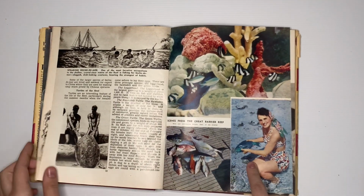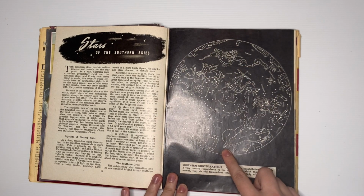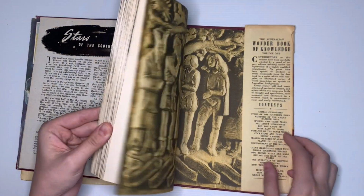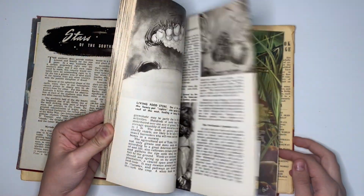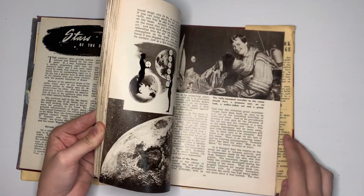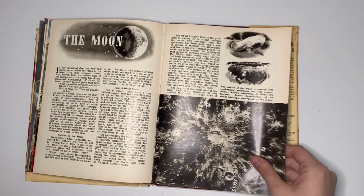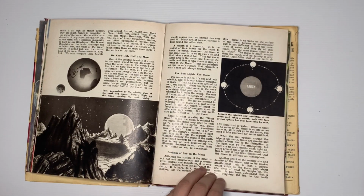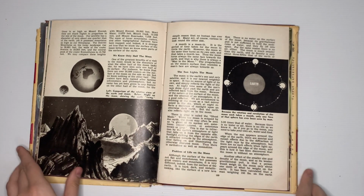I love this one. There is this great astrological picture here of the constellations. And yeah, there's actually a really cool part about space travel. This book seems to be, there's no date on it, but I reckon it's really early 60s. So I love reading early 60s books that talk about the future of space travel. So I think I'm going to read a bit of this later.